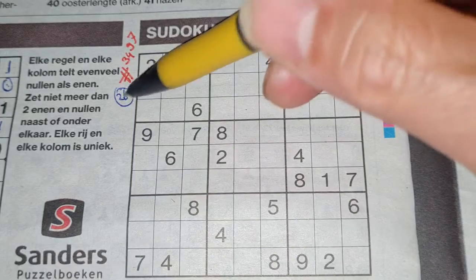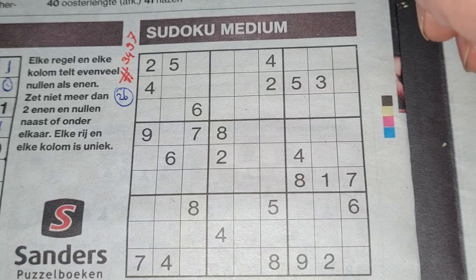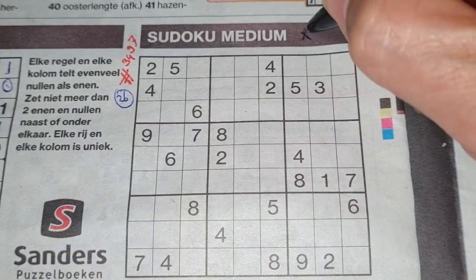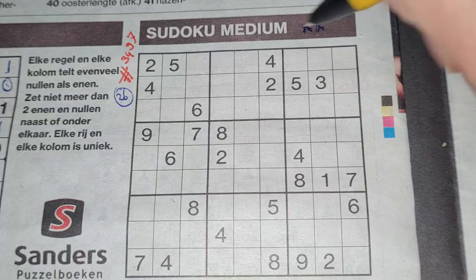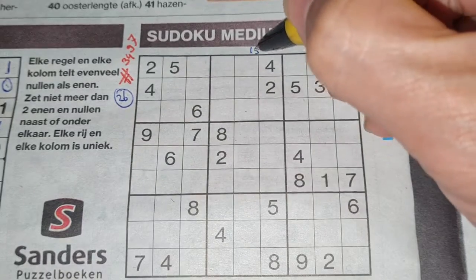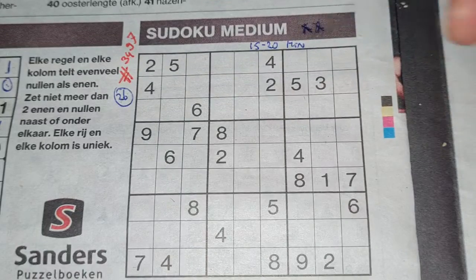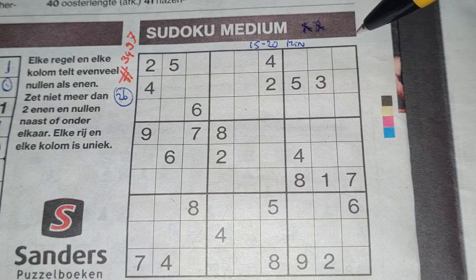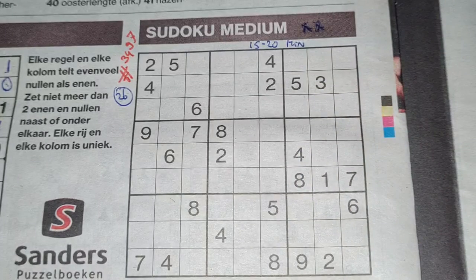Alright, and if you compare with the 1 star, 2 stars, 3 stars, and the 4 star Sudokus in the additional, this will be a 2 stars. For 2 stars Sudoku, I need 15 to 20 minutes to solve. For 1 star, faster than 50 minutes. For 3 stars, 20 to 30 minutes. For 4 stars, if it's really a 4 stars, 30 minutes or more. Alright, so let's get started.